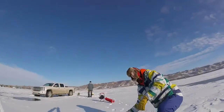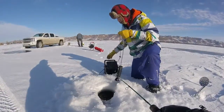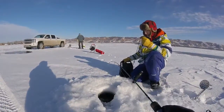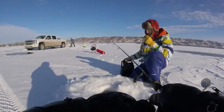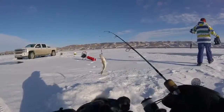Bunch of fish. I thought I had a nibble. What was the depth? I don't know. Like 50-ish? I'm in zoom mode, so I can't check the depth. Zoom. You had two down there. Mac, drop your hook. Oh, it's a little walleye.